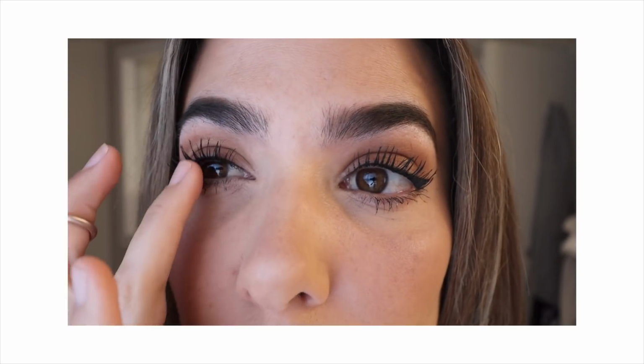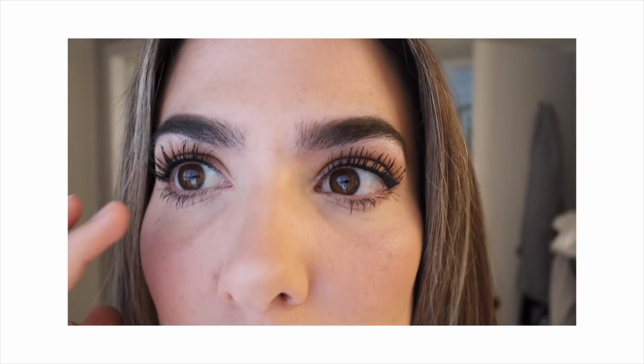If you can't get this Lash Sensational, I'll link it, but if you can't get it, the Falsies is another really great option. I don't use waterproof because I don't like to have to wrestle with my eye makeup at night. So I use regular and I use Blackest Black. Really awesome. Highly recommend it.